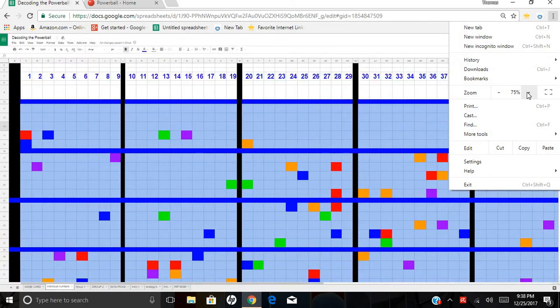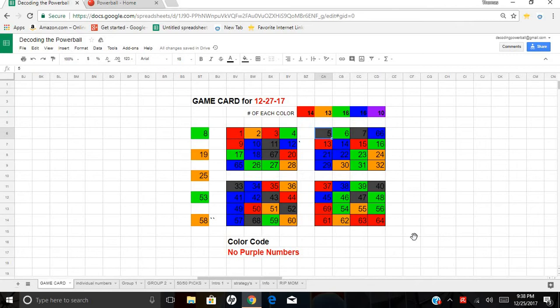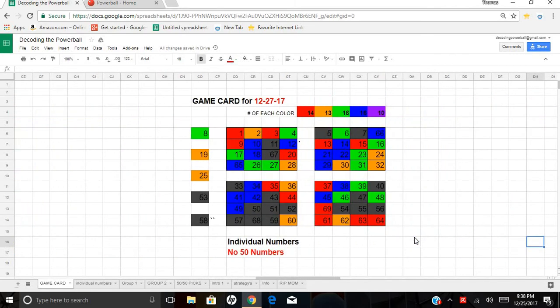Okay, so I'm just going to blow this back up, go back to the game card. I'm going to scroll to the right. And this is what the game card looks like so far. Again, with no purple numbers from the color code, and now no 50 numbers from the individual numbers.